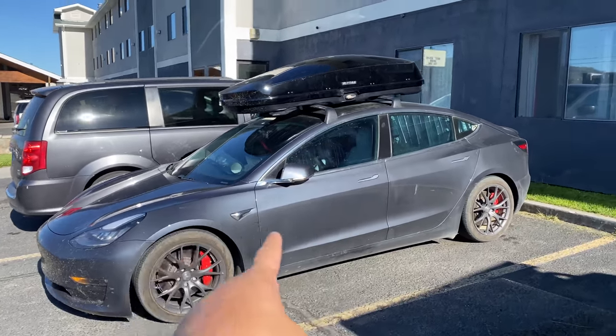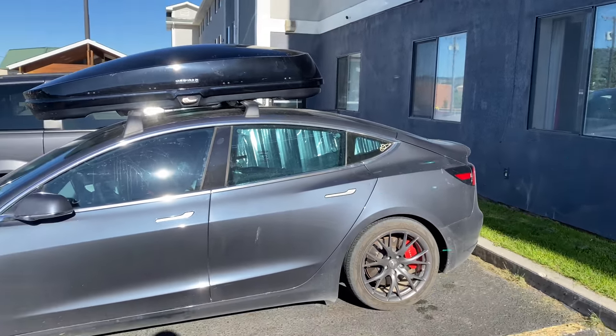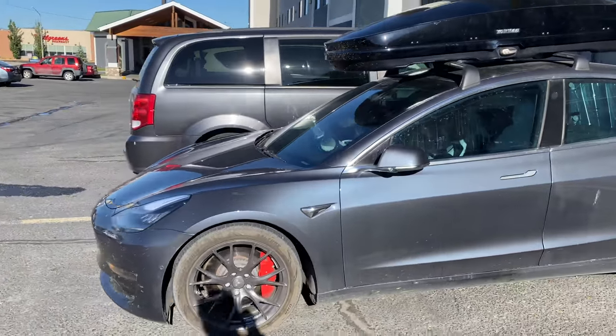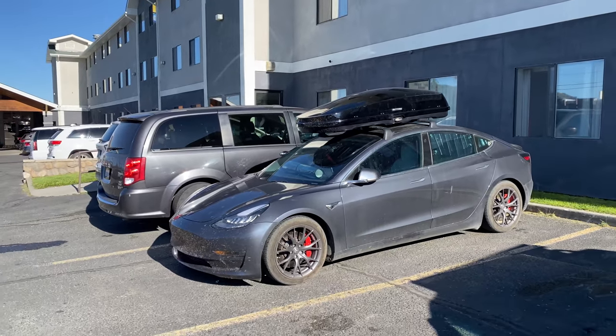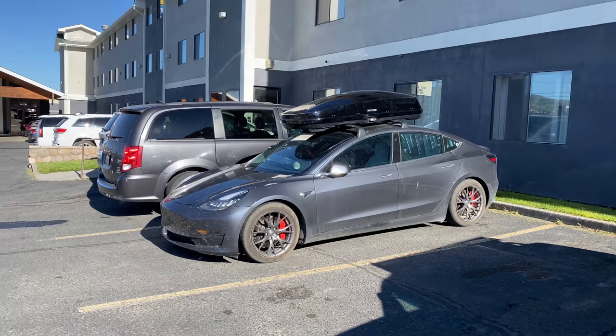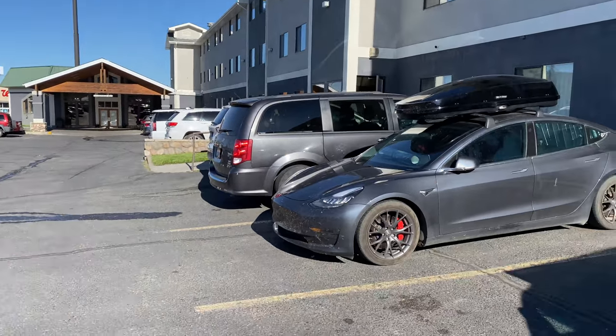Not a good place. However, the spot that we did get, it was the last available, was right next to a wall outlet. So of course I charged the car overnight. Did about 10 kilowatt hours, which is great. And it just means we'll have to supercharge for a little bit less this morning. So let's jump in, go to Starbucks while Alyssa is showering, and we'll be off to Glacier.